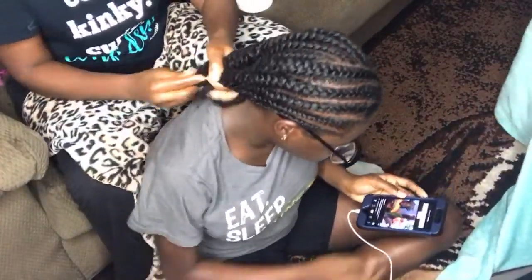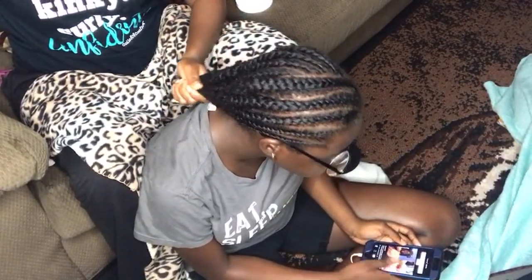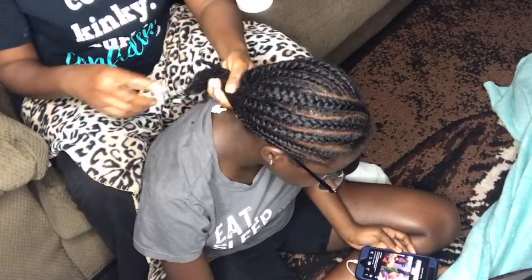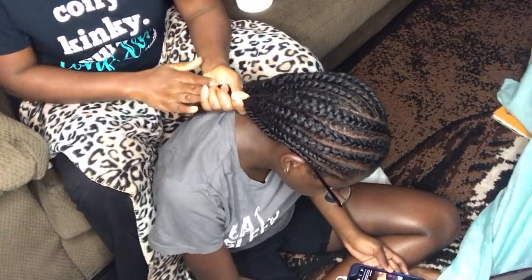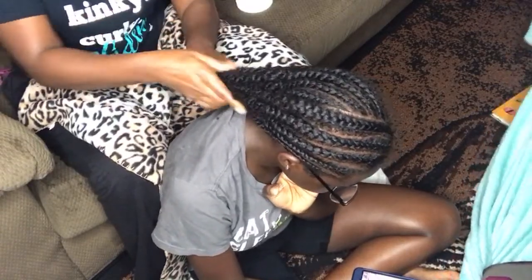What we're gonna do with the very end, when we're ready to crochet the hair, since the hair is loose right now, I'm gonna leave it for now. We're gonna go and have, I guess, lunch, supper. So the ends of the hair, I'm going to spray with some aloe vera juice, or even if you don't have aloe vera juice, you can spray it with some water. And then I'm gonna seal it in thoroughly.